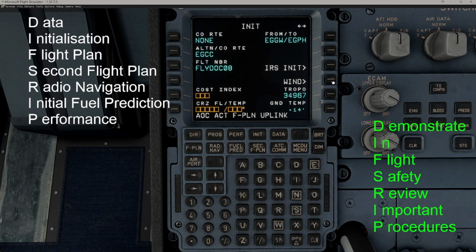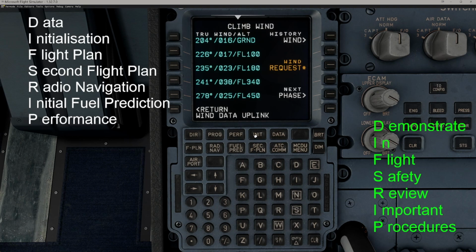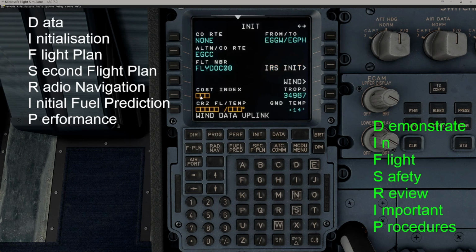Wind, this is so easy, I have to say, on the Fenix, but wind, you want to put that in, that needs to go in. I'll put a wind request in there, that'll just come through. And yeah, so there we are. Back to the init page, and then I've got to put in my cost index and my cruise. Now I know this, if you are using Simbrief, I think most people are, cost index is the same as cruise profile as far as I can see. So that is a 10 here, which seems abnormally low, but I'll check that later. So 10, and then I've got the cruise height, and I happen to know that's 30,000 feet, so that's 300 in here. It'll automatically put the temperature in. So there you go. That's our init page done.